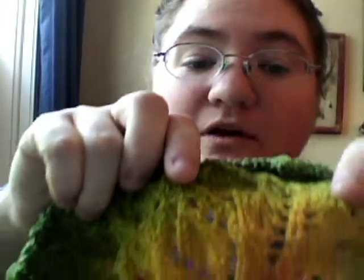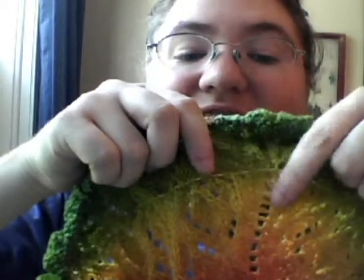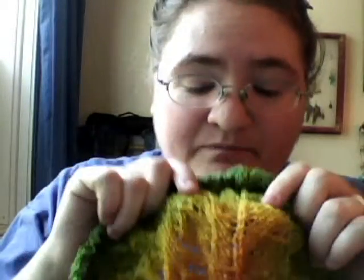And the most important thing that I learned this semester with this owl project is that lace is not as scary as it looks. Charts are your friend, and lifelines. Put in lifelines. Really, really. I mean, I know everyone tells you this, but really, they mean it. They're serious. Do it. It will save your life.